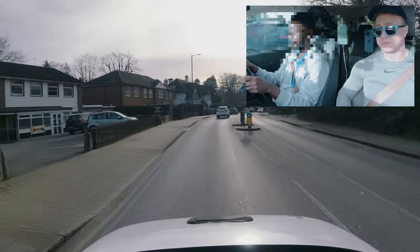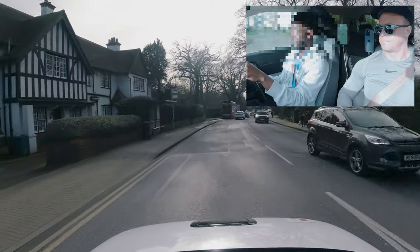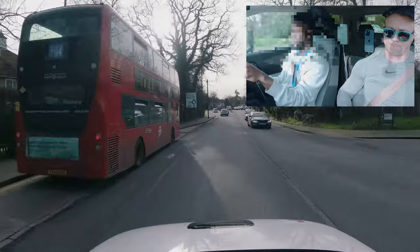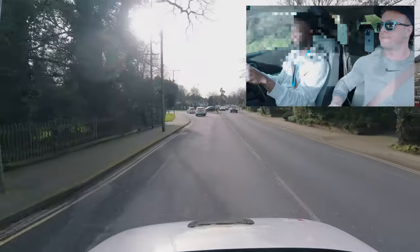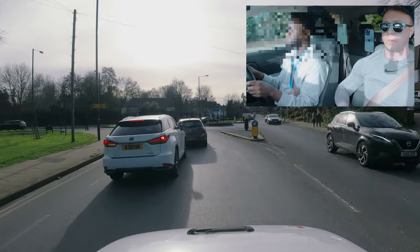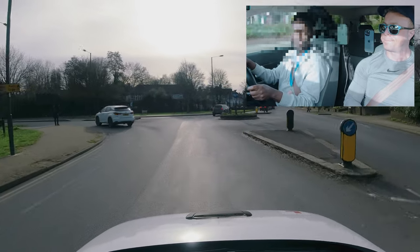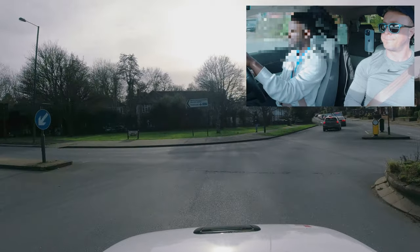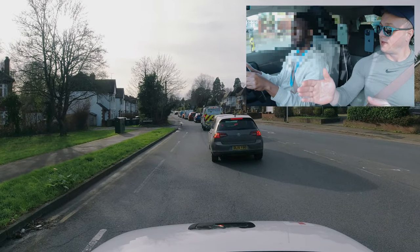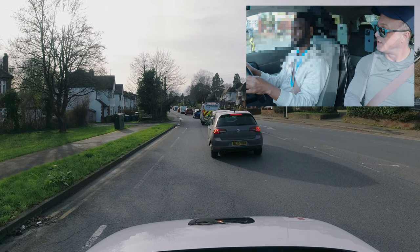Last sign now. Good mirror checks to the left as you exit the roundabout. If it's safe, try to also apply a left signal to exit. Okay.